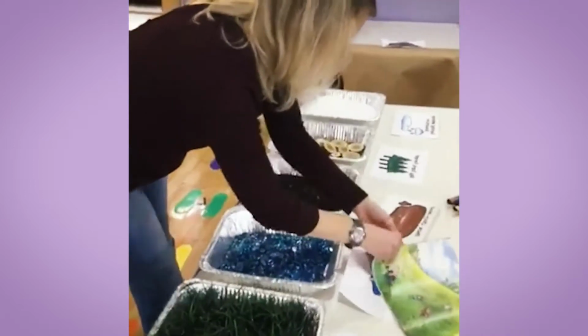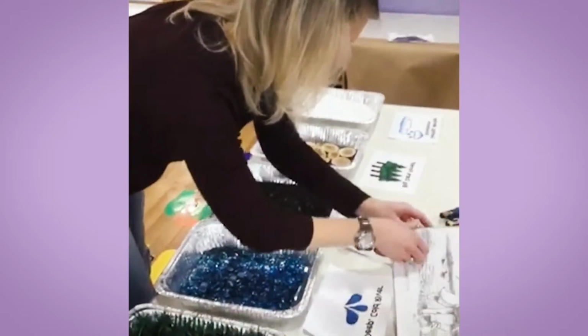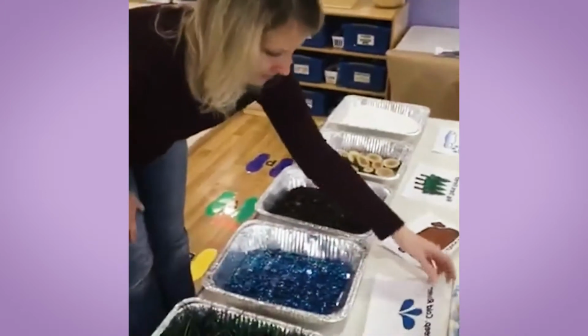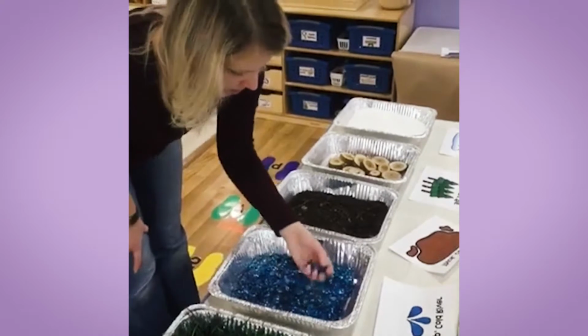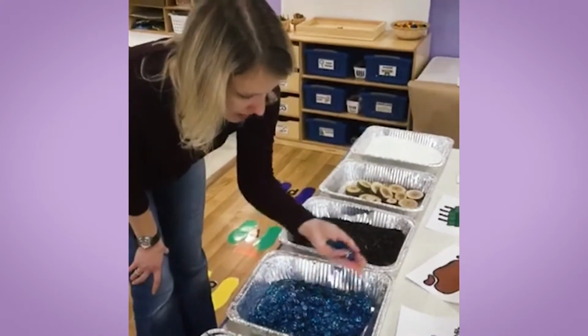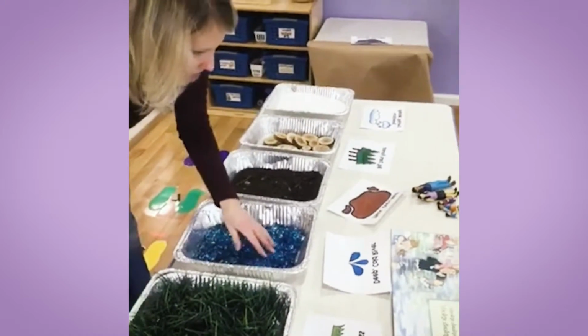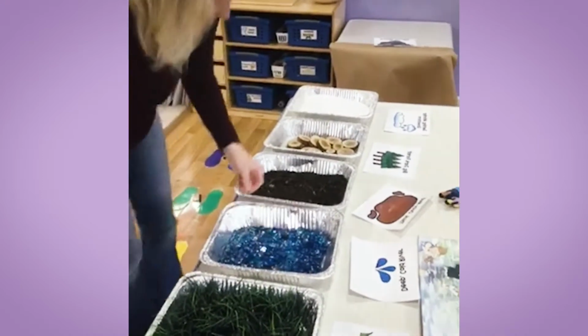And then the next place that they go is over a deep, cold river. And then we have the kids touch this river. It's just water and those blue glass beads that we use for everything. And then they say, splish, splash. There you go.